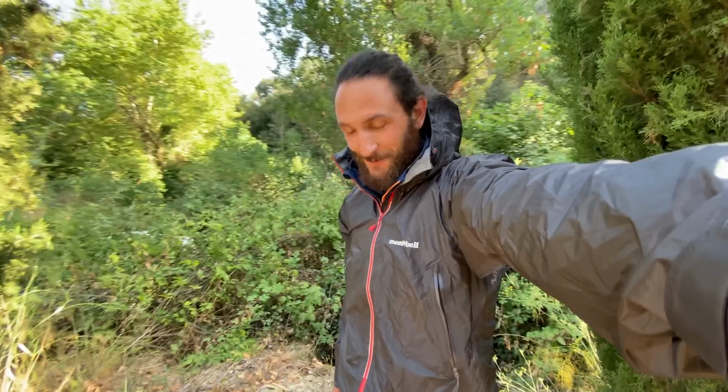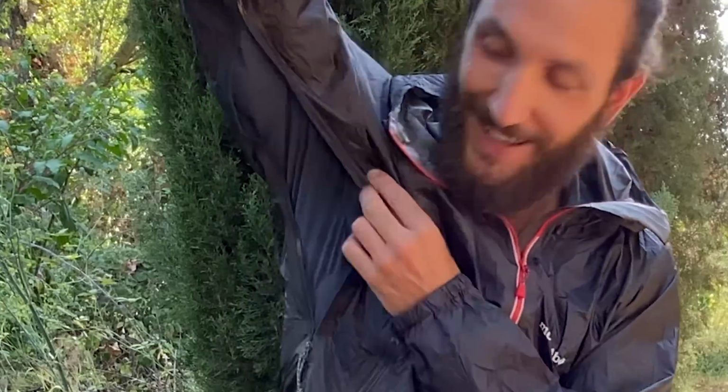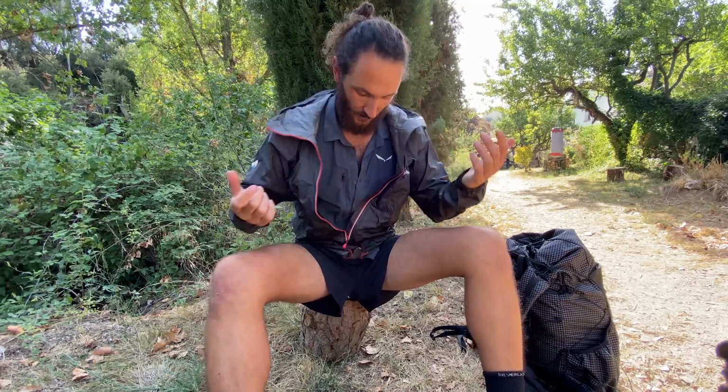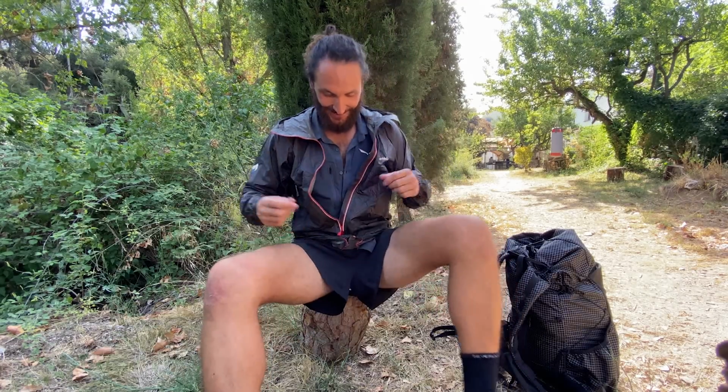What's up, guys? He's a Pyrenees veteran, so I trust the gear that he's recommended to me. So this is Gore Windstopper, really super light. Most important thing is that it's got pit zips. So if I am too warm and I start sweating, then I can just open the pit zips. I can open this all the way. It's a pretty warm day and I'm already starting to sweat, so we're gonna take it off.